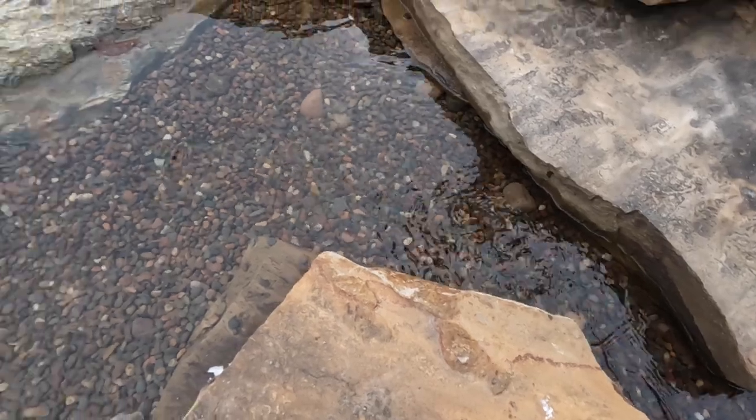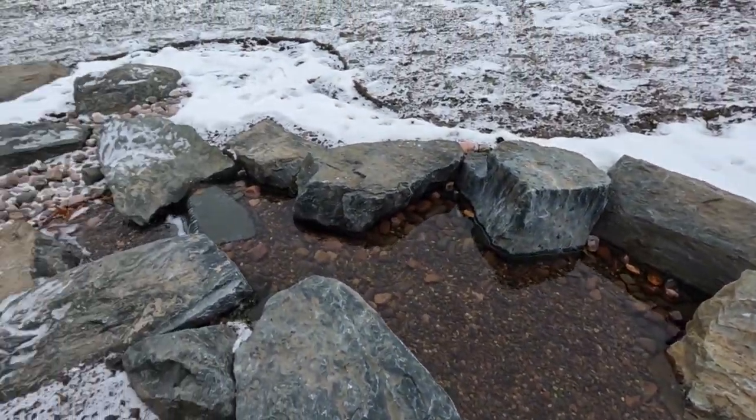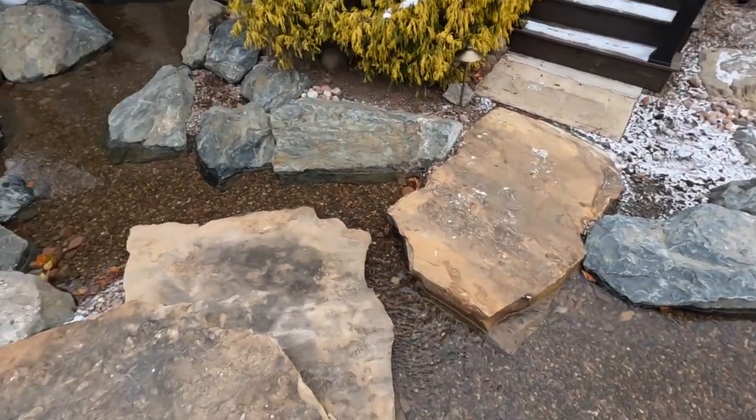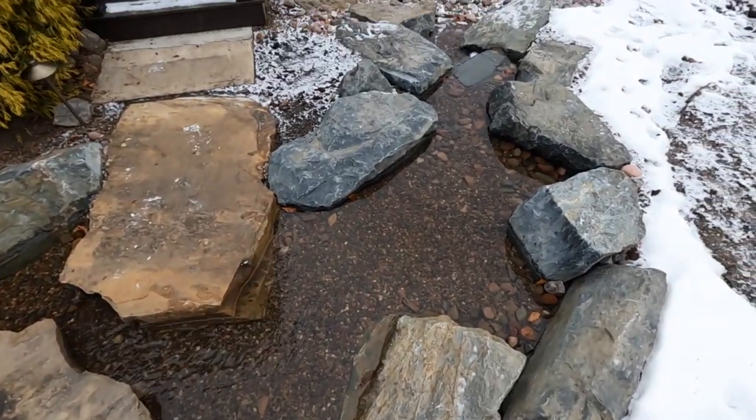I love the fact that you see this stream working its way through. The movement on this project is probably one of the better projects that we've done this year, and that's simply because of the selection of stone. It's not because we did anything really any different than we normally do. It just went together so seamlessly and looks incredible. I love the twisting and turning. I love the fact that you have these big chunks of aqua blues.